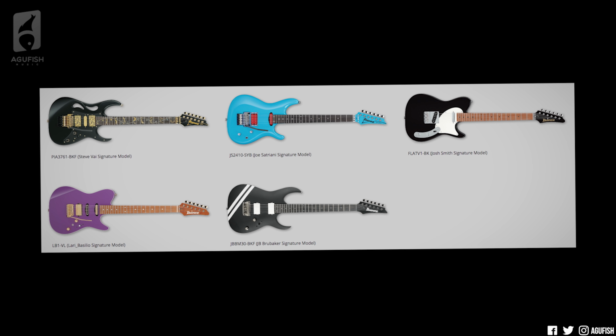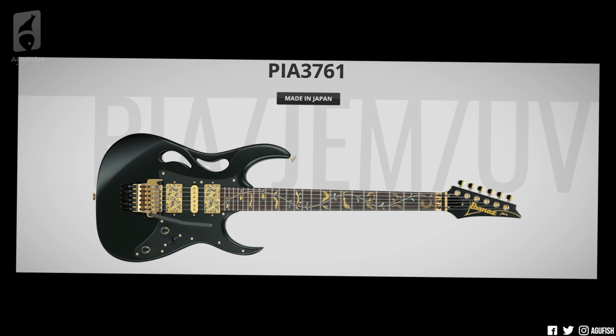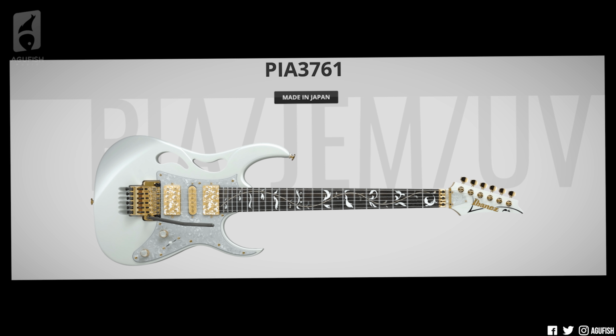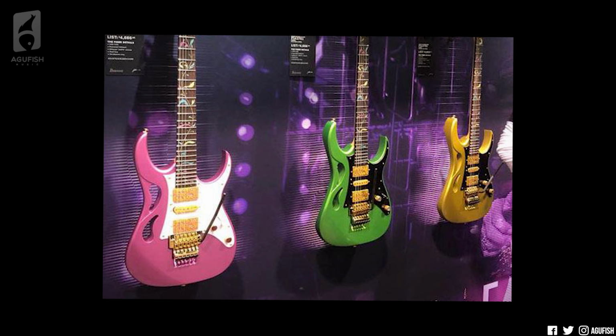Oh, and I almost missed that there are 3 new non-AZS signature models as well that have just been revealed. Steve Vai is getting another Pia, this time in black. If you recall, last year Ibanez revealed the Pia as kind of the successor to the iconic Gem. There were a bunch of colors, of course white, then yellow, green, pink. For 2021, it's getting a new black flat variation.